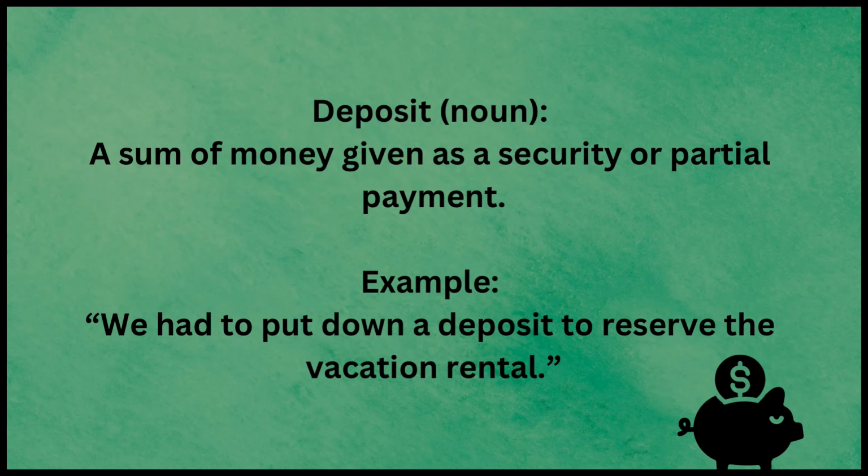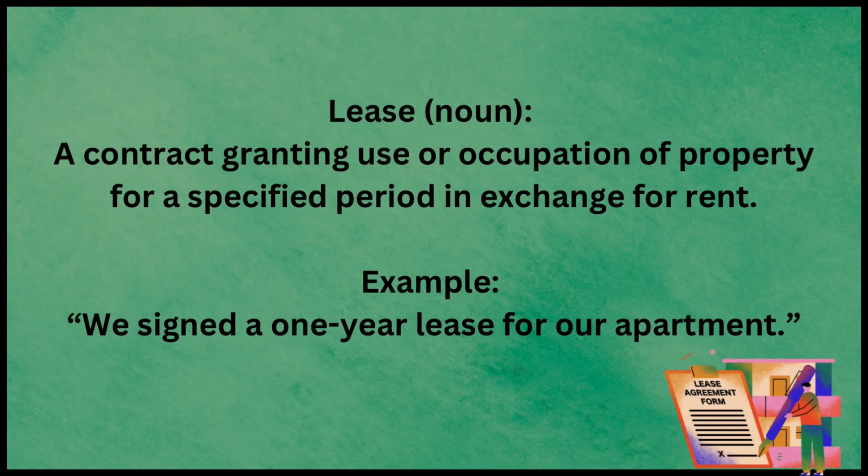Deposit means a sum of money given as a security or partial payment. Example: we had to put down a deposit to reserve the vacation rental. Lease means a contract granting use or occupation of property for a specified period in exchange for rent. Example: we signed a 1-year lease for our apartment.